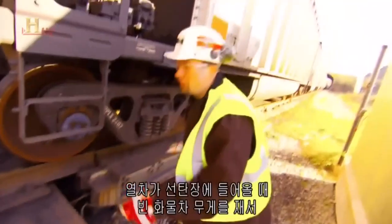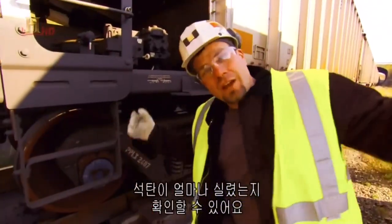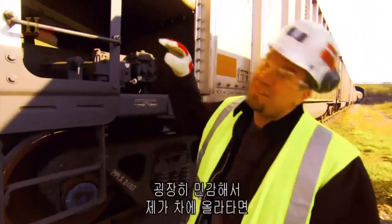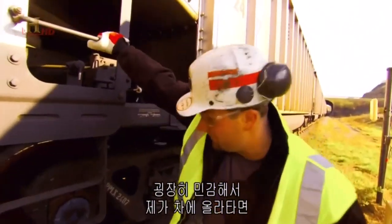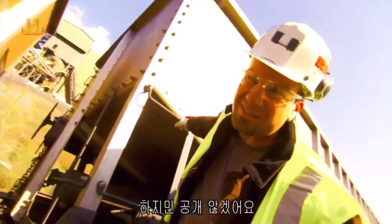Right here we have the car scale. What it does is the train comes into the coal plant, it weighs the empty car, so they know how much coal to put in it when they're loading it. It's very sensitive, so if I jump up on this car right here, they can tell you how much I weigh inside, but I don't really want to tell you that right now.